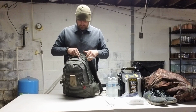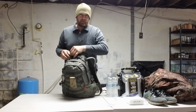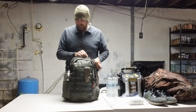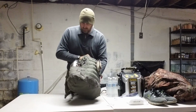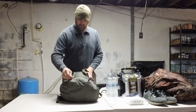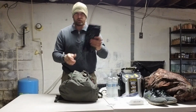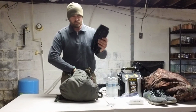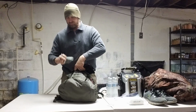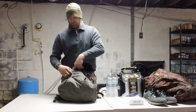A headlamp's always good if you're trying to fix a tire or something and you need hands-free lighting. Okay, I don't know if we got anything in this pouch. Oh yeah, we do. I keep a couple of large contractor bags. These are 55-gallon contractor bags, so they're thicker plastic. I also keep 550 cord, probably about 100 feet, I'm not sure how many feet it is, but it's a lot.